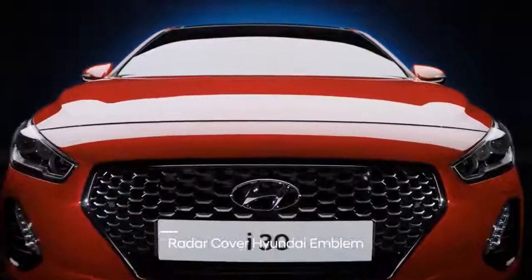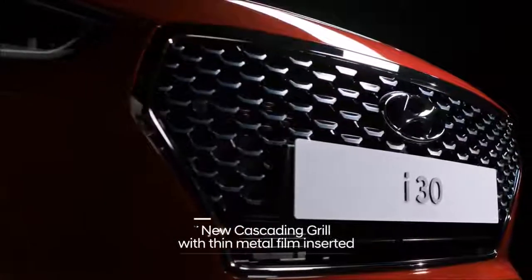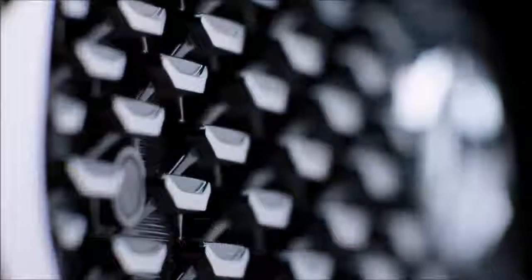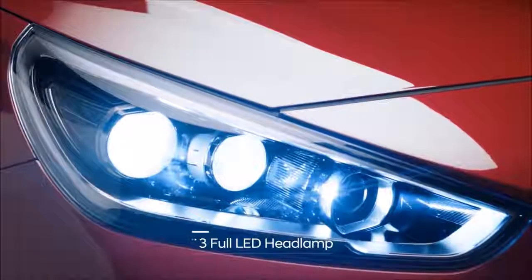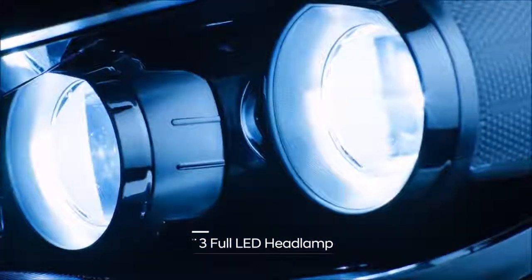The i30 is designed to surpass expectations with its performance and design. The cascading grille is reminiscent of the curves of ceramic art. It sparkles with energy, like molten steel flowing from a blast furnace. The three full LED lamps are a luxury feature that is unique to the third generation i30.